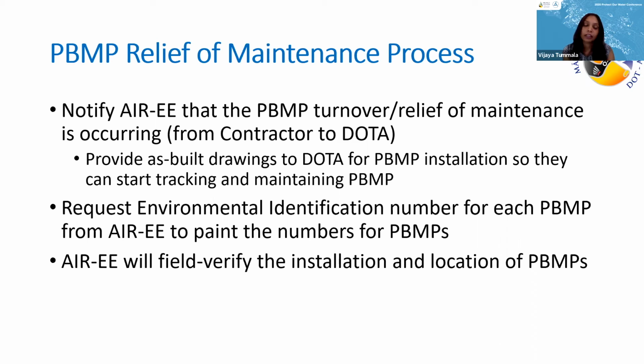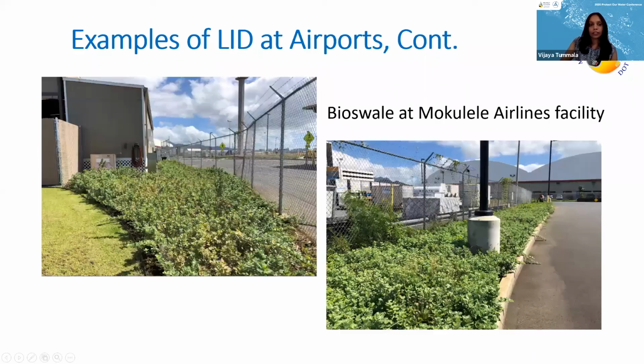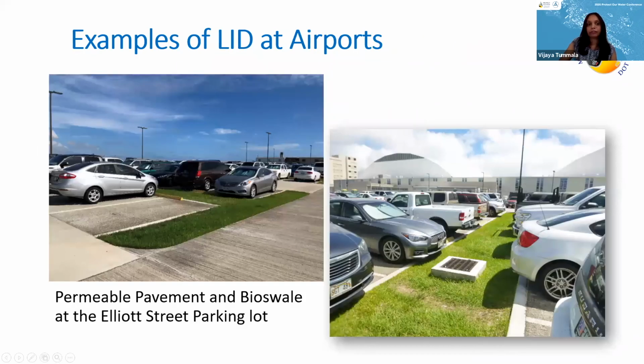And then during the turnover or relief of maintenance, we will verify the installation and location of these PBMPs. Here are some examples of LID implementation and or PBMP implementation at the airports.